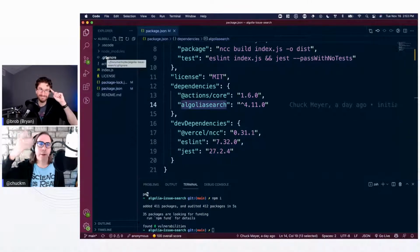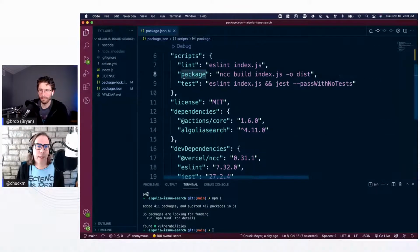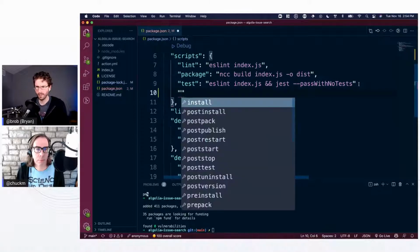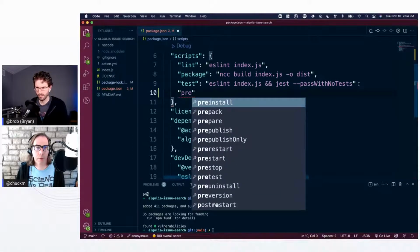And it's like, oh, I never rebuilt it, you've got to run package. I know. I got to get my pre-commit set up on that. Can't you just do that as a node script, as an npm script? It's possible.